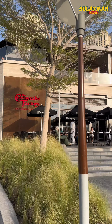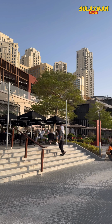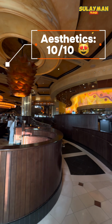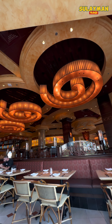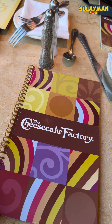So yeah, we started our food journey with something salty, so the chicken tenders amazing, fish and chips really nice, and then I was like, you know what, I have to try the infamous Cheesecake Factory. The aesthetic in this place was 10/10. Just look at it, wow. The interior, the ambience, the staff, everything was really, really good.